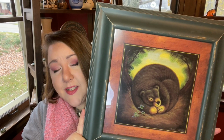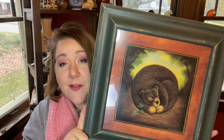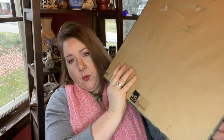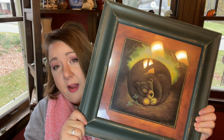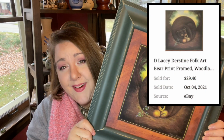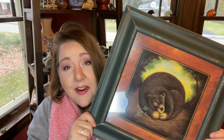Now there's a series of these. There's a fox, I think there's a sheep and a cow. I'm not really sure how many animals, but there's a series of these. These were framed by the Shadow Catchers group, and they're put in these neat kind of distressed frames. I'm not sure what year this was done, but they're pretty popular and they seem to sell pretty good on eBay. I will share a comp here. I got this for $5.09 and it looks like I should have no problem selling it on eBay.